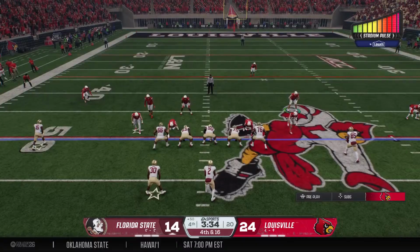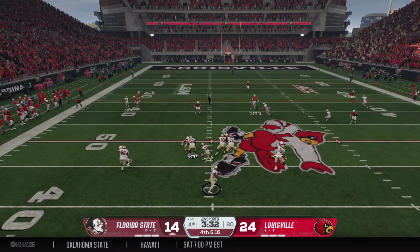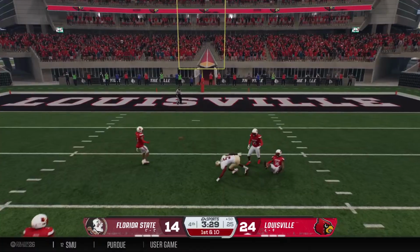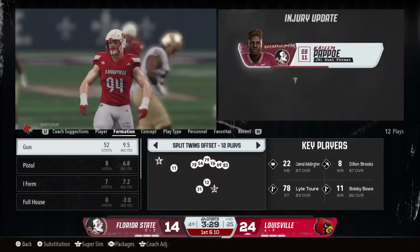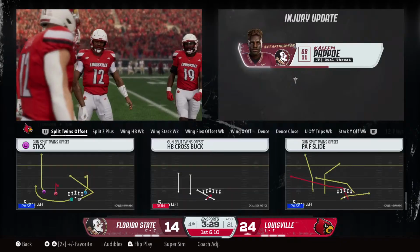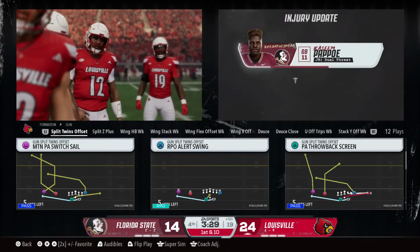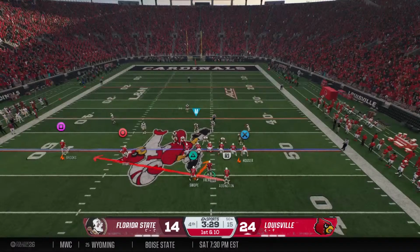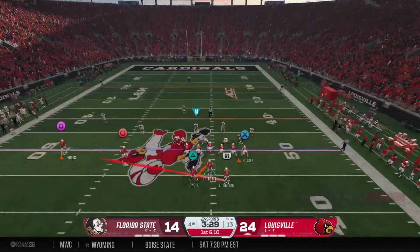4th down attempt coming. He'll try to throw and pick up the 1st down. He's going to let one fly down the middle. Oh, he dropped it. That deep ball was right on the money. You just have to make that catch. And that decision will be questioned for a while. They've got it 1st and 10 at the 50.